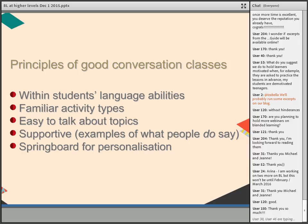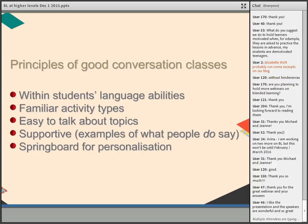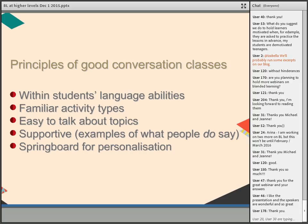What I meant by a springboard for personalization is that in any little dialogue or any question and answer or any statement that is part of an exercise, it should provide the basis for students to be able to go on and personalize for themselves.